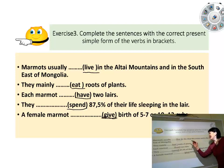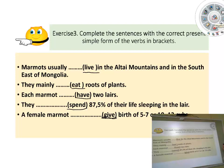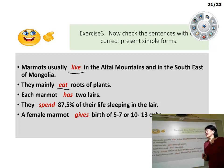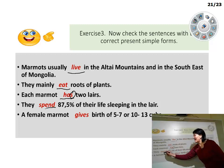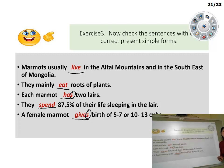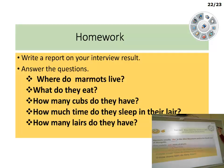Now please change these verbs in a correct verb form. Okay, now please let's look at your answer. How can you write? Please check your answer with the verbs. First, live, present simple tense, and eat. And each marmot in a third singular form should have s in the ending. And they spend, and a female marmot gives a birth. The ending, it should have s. Okay, very good.